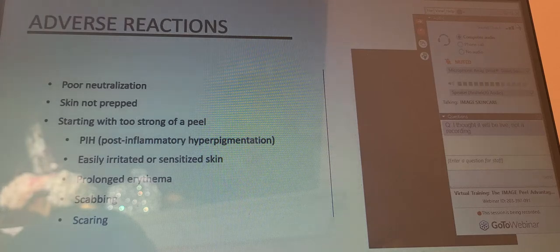So poor neutralization is the number one reason I see post-inflammatory hyperpigmentation. Another is that the skin wasn't prepped. If you did too strong of a peel and maybe the person didn't start prepping at home, or they didn't go off their topical keratolytics prior to the peel, that could also be a reason. If the skin is easily irritated or sensitized, you can see prolonged erythema, scabbing, or scarring. So poor neutralization, skin not prepped, and starting with a peel that's too strong, those are pretty much the three main reasons you see adverse reactions. Those are the results of starting off with a peel too strong: PIH, sensitivity, erythema, scabbing, and scarring.